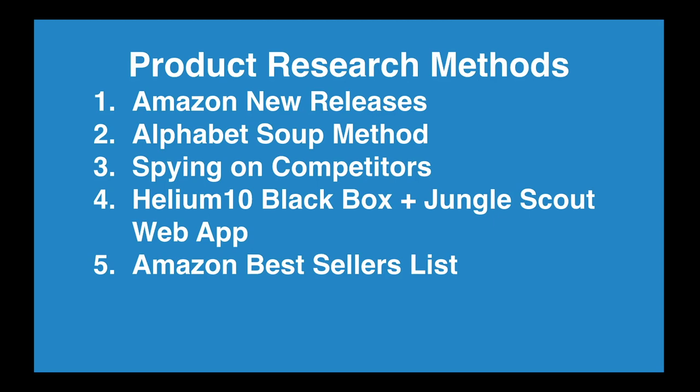Number four, we're going to use Helium 10 Black Box and the Jungle Scout web app. Either or works. They're both pretty much the same thing, but I'm going to show you how I use Helium 10 Black Box, and it's the same principle applied for finding products to sell on Amazon.